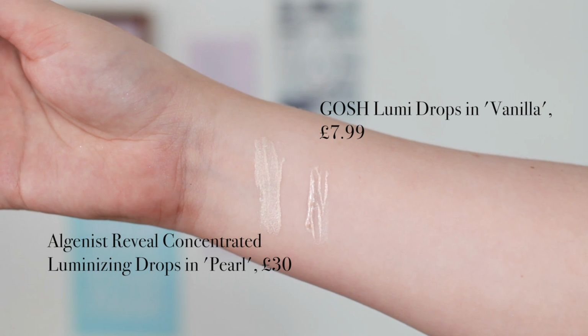I love using liquid illuminator with my primers. It just makes my base much more tacky, which is obviously good for when you're putting foundation on top. And my skin is quite dry as well, so it really helps with that.